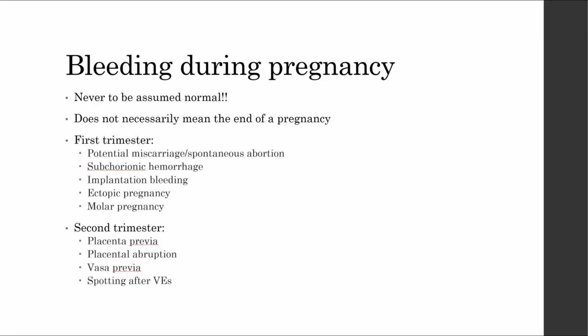Vasa previa, we are going to talk more thoroughly about in class. It's easier to describe with pictures, which I have in the PowerPoint for you. Vasa previa is when the connection between the umbilical cord and the placenta, those vessels, the 2 arteries and 1 vein, remembering what we expect those 3 vessels to be, is connected to the placenta in a way that is not protected. So we have open vessels.